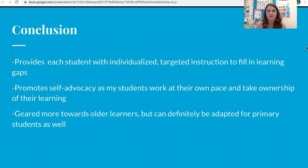When we come back from Christmas break, I would really like to start incorporating this in the kindergarten classrooms that I collaborate in, because I feel like by that point, they will definitely be ready for this. And I think that it will be a really great tool for them.